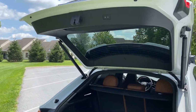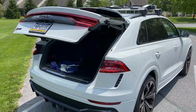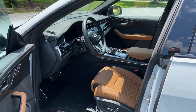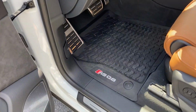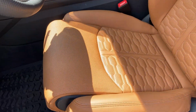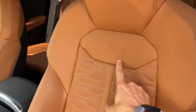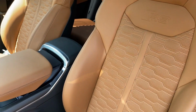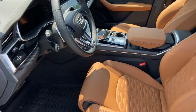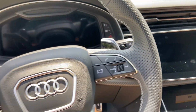All right, let's check out the interior. Just one touch right there. All right, we're going into the interior of the RSQ8 now. You've got the kick plates right here and the mats that say RSQ8. You've got this beautiful sort of peanut butter color with the RS stitching on the seats. Absolutely beautiful. I love this interior color so much, and I think it looks good with the carbon fiber and the white paint. But yeah, when I talked about the other Q8, everything in here is beautiful.